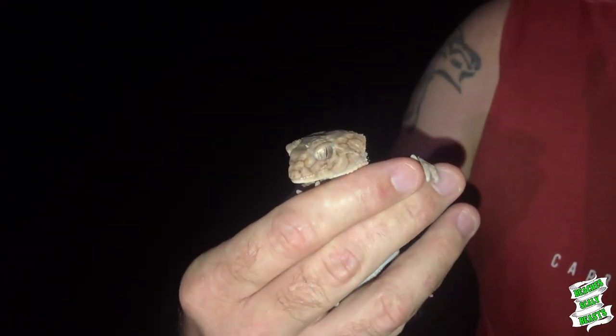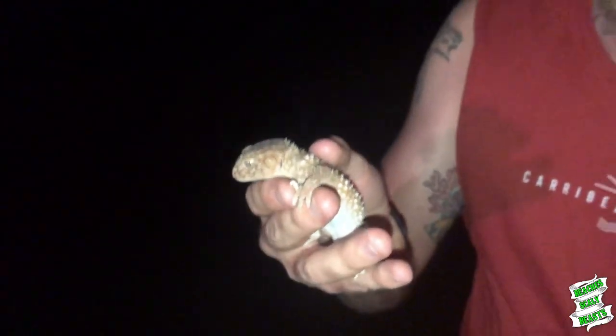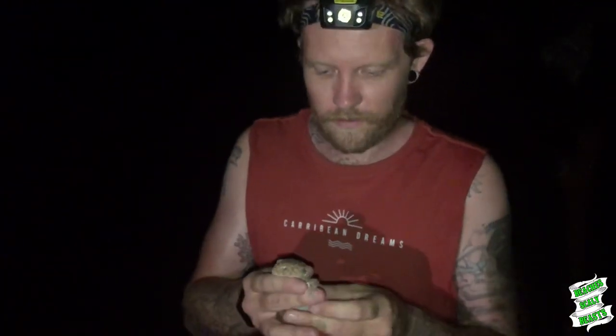The eyes on them are just gorgeous. They're definitely one of those gecko species that I'd love to get back into. You know, it's one of those animals that I regretted selling for so long. To see them in their natural habitat, having kept them in captivity, it puts it in a whole new ballpark. Like, this is just fantastic. Hopefully we'll get a couple more tonight.